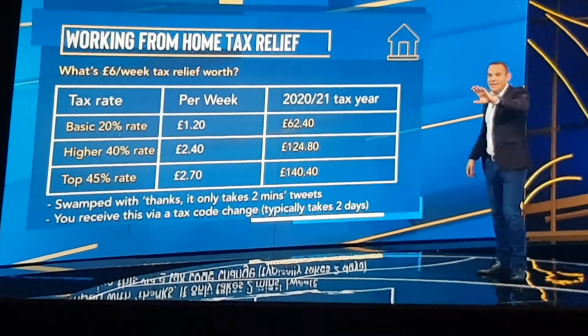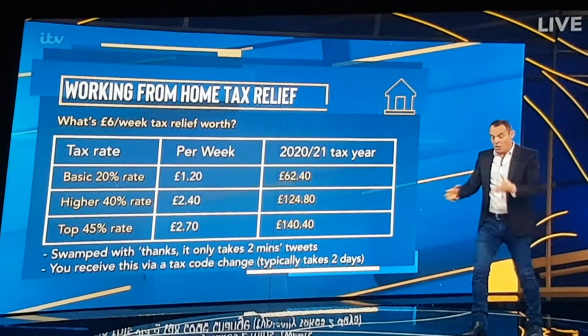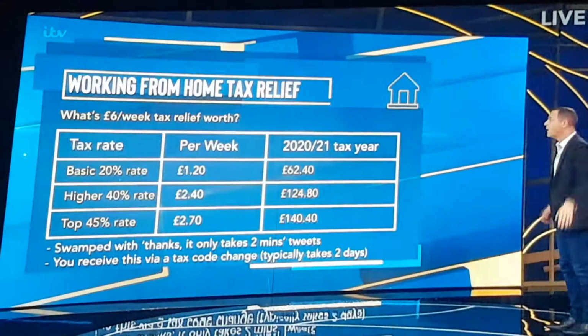This isn't huge money, but since I tweeted this the other day, I have been swamped with people saying, thanks so much, it only took 2 minutes, easy money. And you don't actually get cash, I should say that. What happens is your tax code is changed so you will pay less tax for the rest of the year to give you that cash in your pocket. It's very well worth doing.